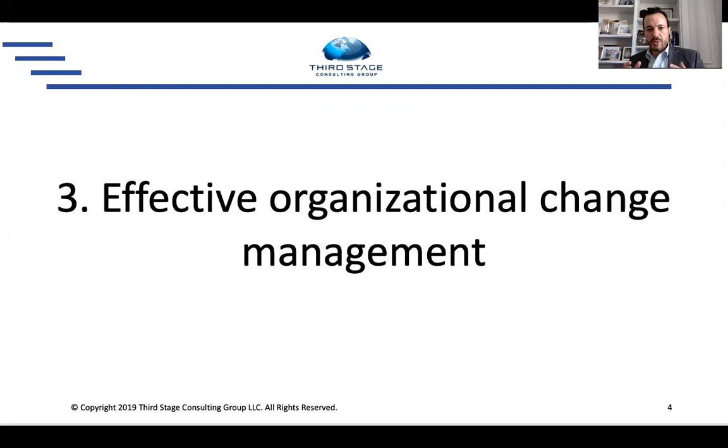effective organizational change management. I've done a lot of expert witness work, as has our team over the years. We've also done quite a bit of project recovery work for failed SAP implementations. And when we look at these failures and these lawsuits that we get called into to analyze or help fix, change management is almost always at the root cause of so much of what goes wrong.